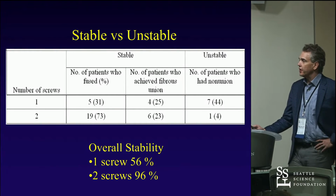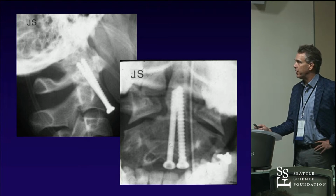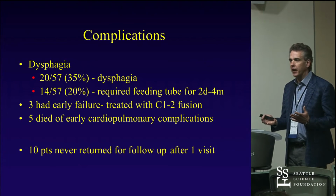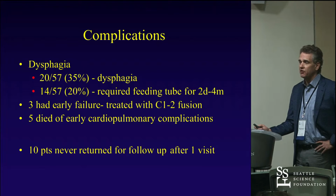The one thing we found in our studies was that we had higher fusion rates when we used 2 screws. And oftentimes what we try to do is go to great lengths, if you will. You can see the overlapping screws here to try to get 2 screws into our elderly patients. But the problem was we had a lot of dysphagia in these patients. And anybody who's done anterior cervical surgery in an older patient understands this is something you have to talk to them about. I mean, just doing a C3-4 ACD for myelopathy is a problem in somebody who's the age of 78. So we found that we had a 35% incidence of dysphagia, and 20% of these patients actually needed a feeding tube, sometimes for a couple of months after these odontoid fractures.